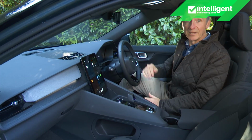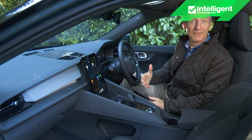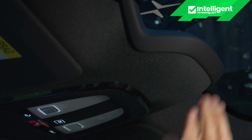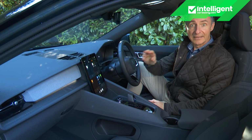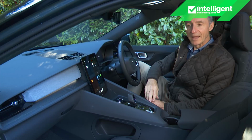But actually, once you're inside, well, it's all rather nice, providing you happen to like the whole pared back Scandinavian vibe that this car wants to draw you into. Trimming touches like grey fabric door and dash inserts and this charcoal headliner make it all rather dark and sombre, unless you spend a very large amount of extra money on a fancy beige leather and brown wood trimming pack.